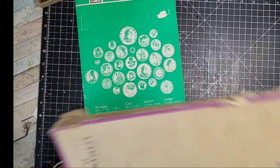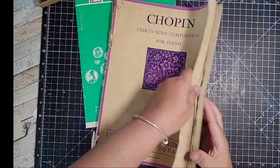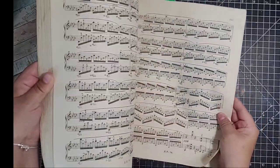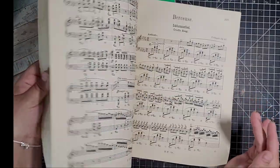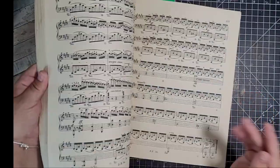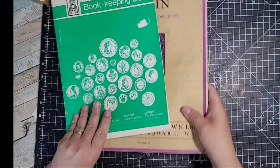Then I got this one. It smells really, really yucky, really old, but I liked it because the pages are quite thick, and it's a nice size to make envelopes and such from, but it's got a really horrible smell to it. That was 50 pence.